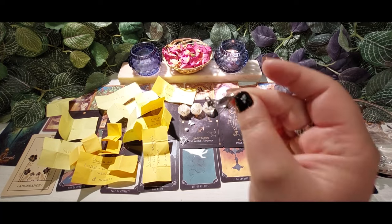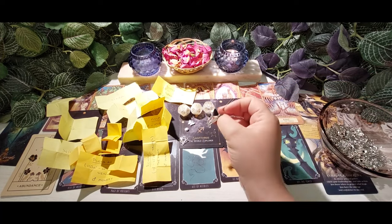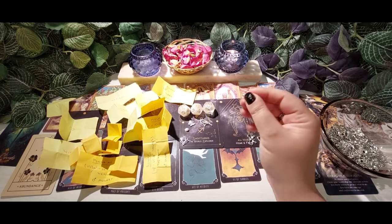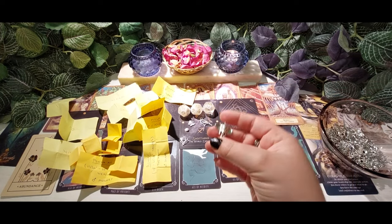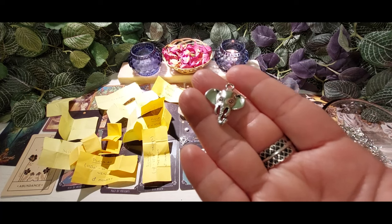And we have the bird here, which makes me think again of lightness, someone who's light on their feet, someone who likes to move around a lot. So this is what it makes me think of. And we have the elephant here, which is the animal associated with both Barani and Revati, which came out for you. So, yeah, I just see this as further confirmation.